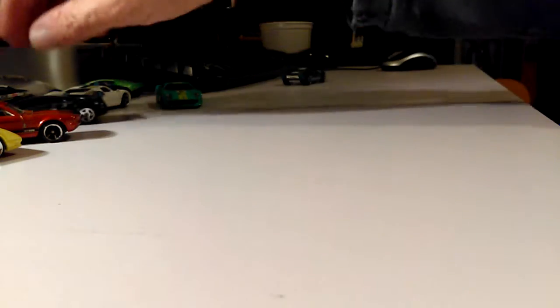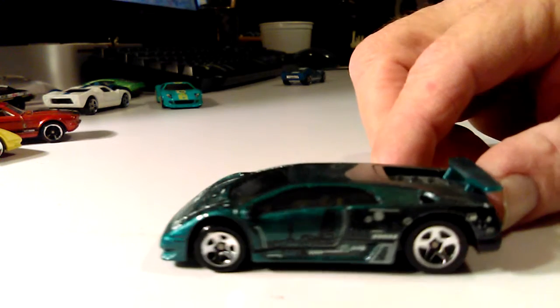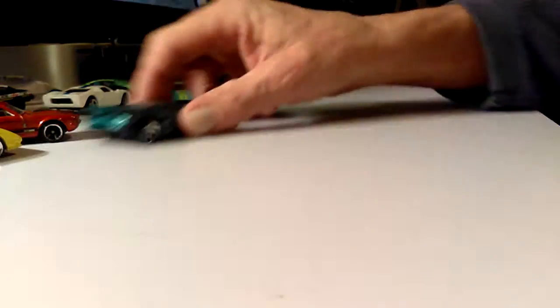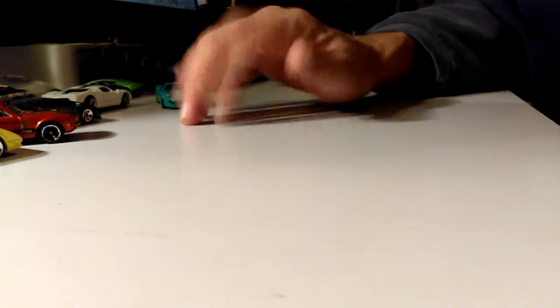Very fast track car. And that was like the see-through finish, where you're supposed to be able to see the inner workings of the car. I think that was an actual paint job they put on the cars at one time. And let's see, any more Lambos?